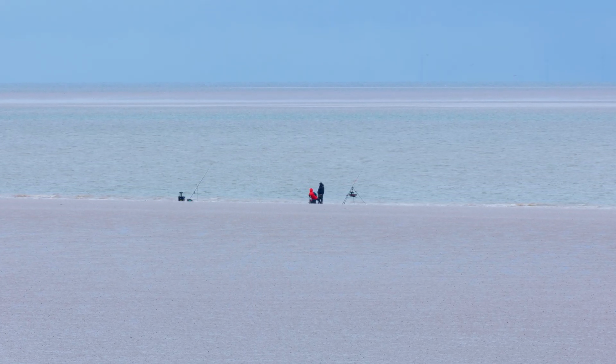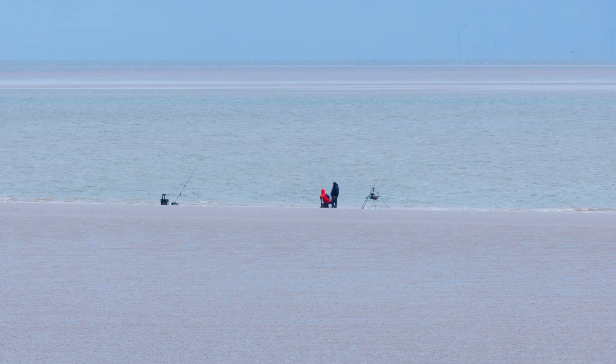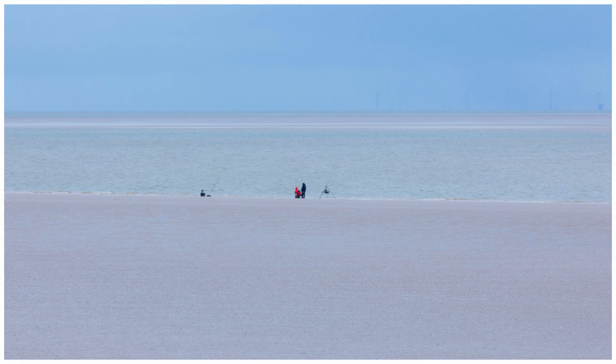So, whilst there's nothing special about it, it's a very minimalist shot. I do like some of those colours. You've got the blues in the sky, the cyan in the midgrounds, and then there's a bit of a sort of purpley colour coming out there from the sands. So yeah, I like that one.